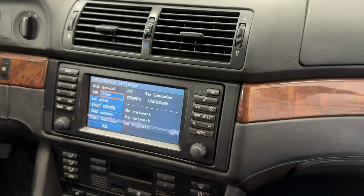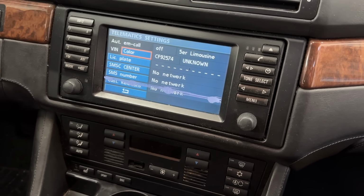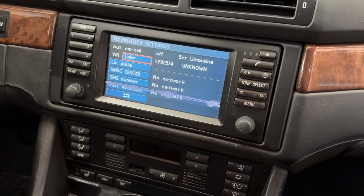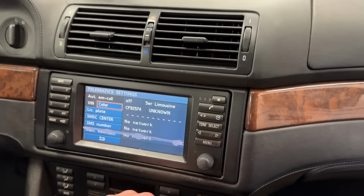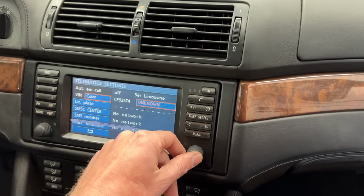Telematics, maybe we can see what car the computer was originally from. CF 92574 is the VIN of this car, so that's the original navigation computer, and we can actually program a color into that if we wanted to.